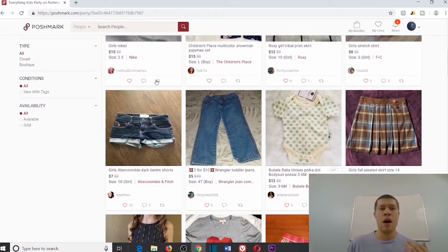A lot of people, when they're just starting out on Poshmark, are going to go right to their feed and share. Or they're going to start following people. And that can all help. But if you want to get the most eyes on your potential products and the most sales you possibly can, to make the most money, because that's the whole idea here.